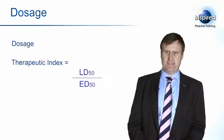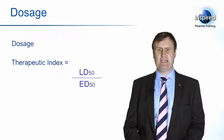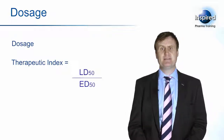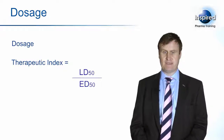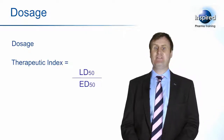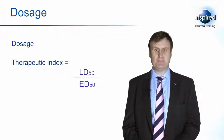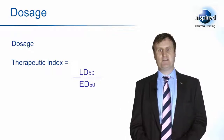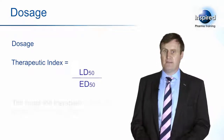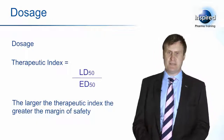The LD50 is the median lethal dose. That is the amount of the chemical lethal to one half or 50% of the experimental animals exposed to it. The ED50 is the dose required to obtain an effective therapeutic effect in 50% of the population. The calculation for therapeutic index is shown. In theory, the larger the therapeutic index, the greater the margin of safety of the medicine itself.